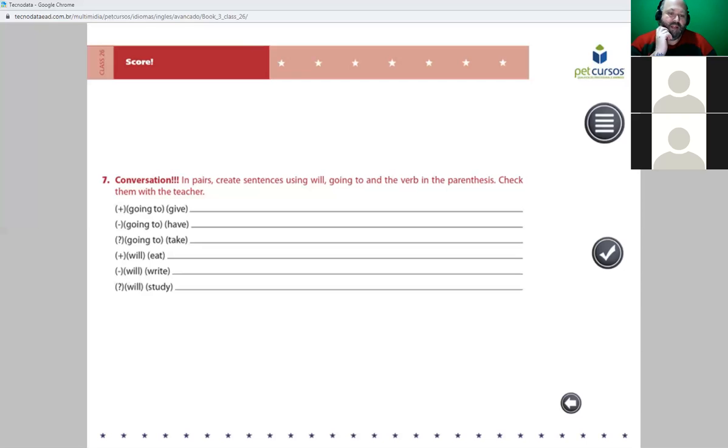Ok, Bruna, com write. He wants to write us today. Sorry, can you repeat? He wants to. Não põe to também. Depois do will não tem to. He wants. O que você quer falar? Ele não vai escrever hoje? Espera um pouquinho. Eu escrevi errado. Vai. He wants to read. Write. He wants to write.